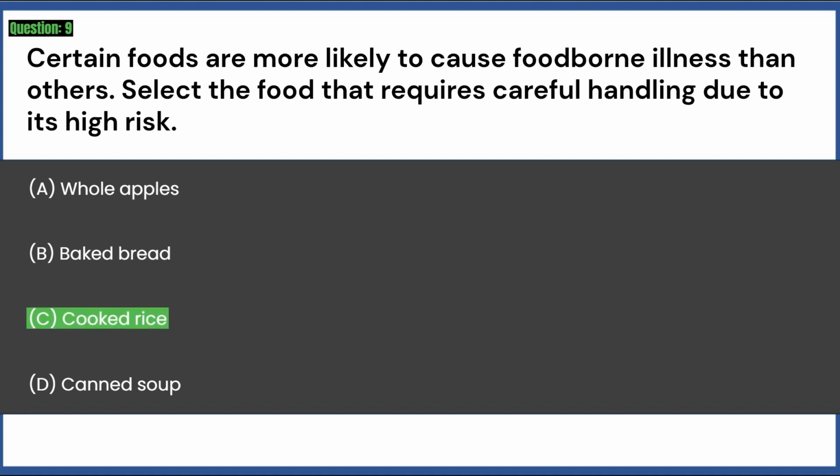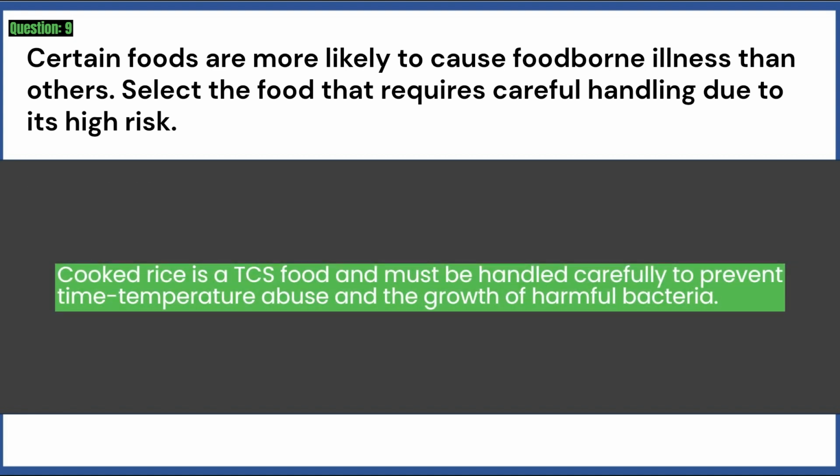Answer: C. Cooked rice is a TCS food and must be handled carefully to prevent time temperature abuse and the growth of harmful bacteria.